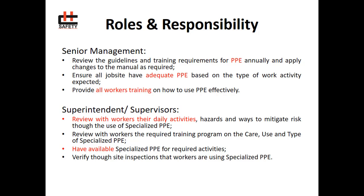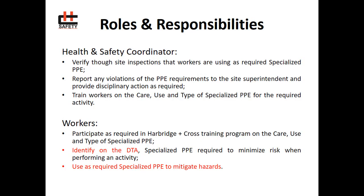Your superintendents and supervisors have an important job to do. They are to review with workers their daily activities, hazards, and ways to mitigate risk through the use of specialized PPE. Review with workers the required training programs on the care, use, and type of specialized PPE. Have available specialized PPE for the required activities. And verify through site inspections that workers are using specialized PPE as required.